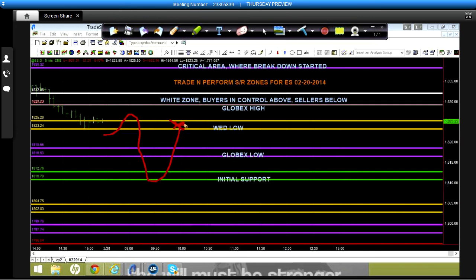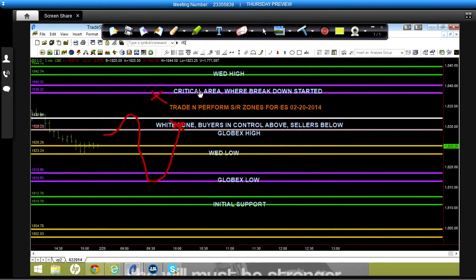Now, at this particular junction, there's two points that you can use as the other end of the range. It can either be Globex high, or it can go back to yesterday's breakdown area, which is in that 1838, 1840 area. I'd be surprised if we got back up there today, but not shocked with the range that we've been having in the market. 20 to 30 points has been the range that we've had trading-wise on the day.